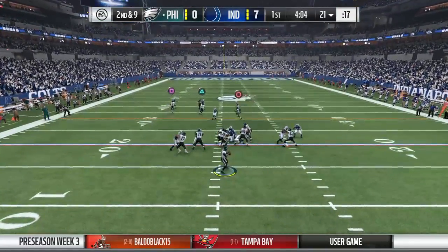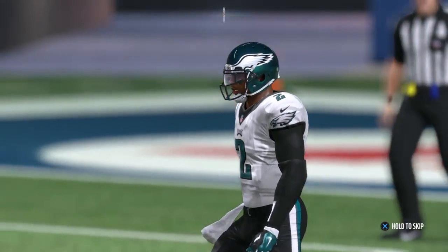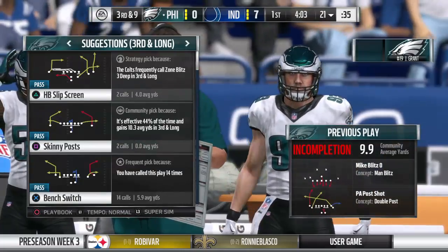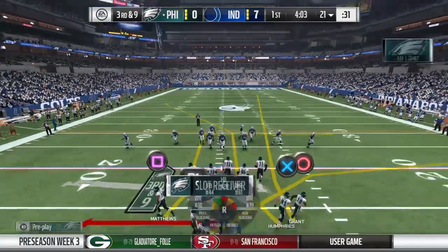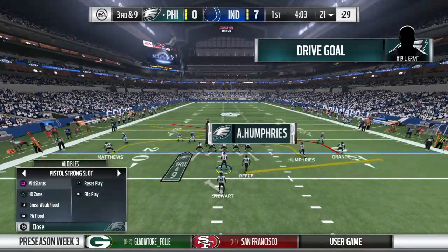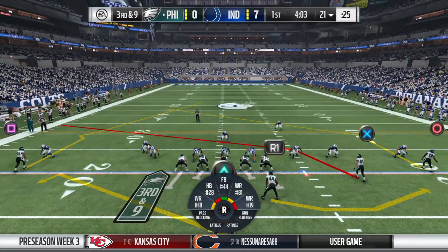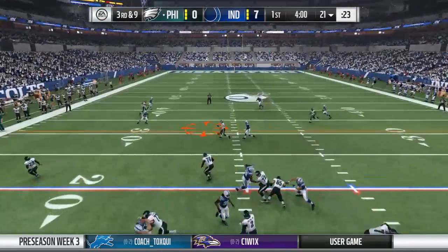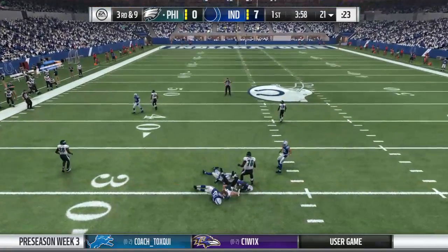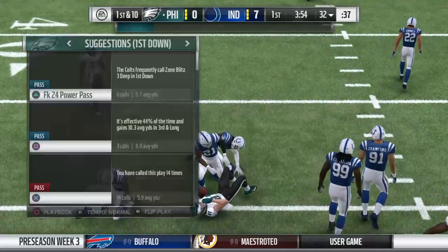Off the play fake, he'll look to throw. His throw incomplete. And on 3rd down, the Colts have added an extra defensive back, flooding the passing lanes. Now they'll throw here out of the gun. He finds Humphries. And he gets it to the 32, good enough for a 1st down.